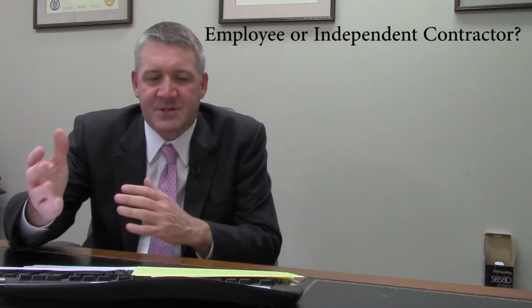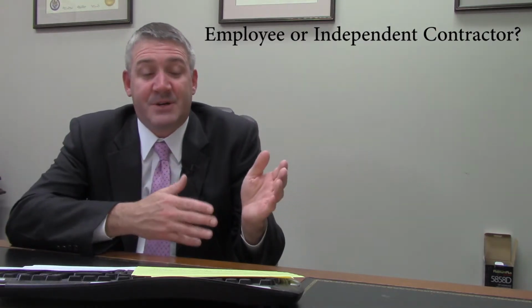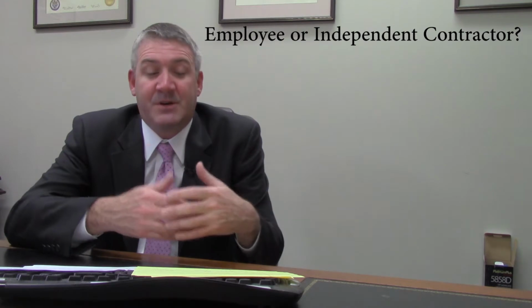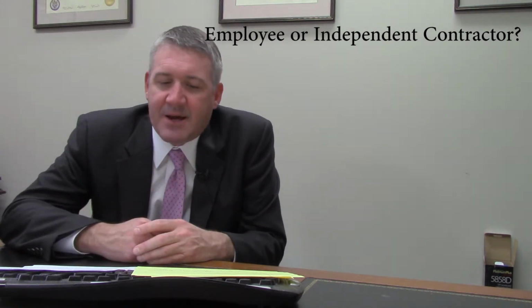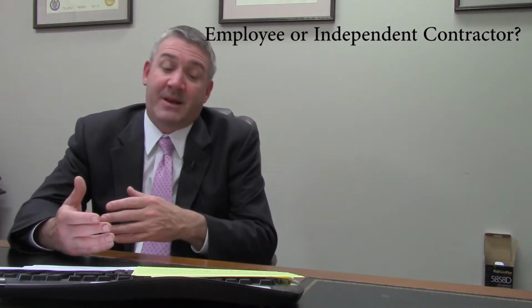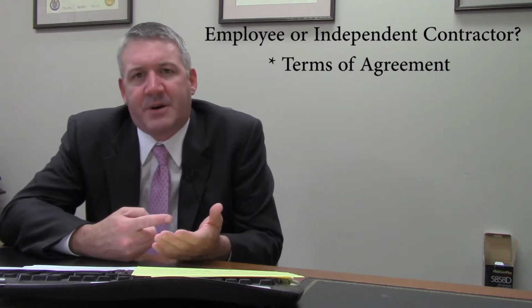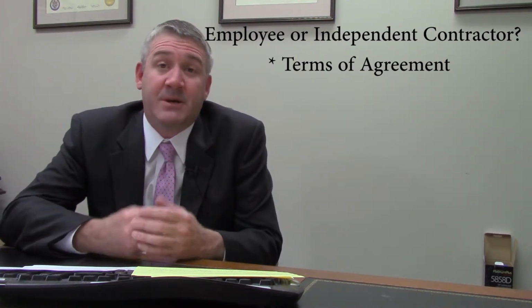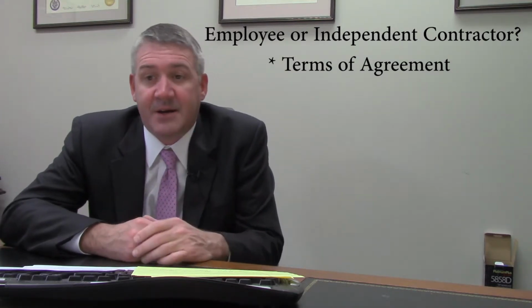Independent contractor versus an employee, it is different because with an independent contractor, you are not an employee because of the absence of that master-servant relationship. And there are going to be key factors to determine whether you're an employee or an independent contractor. For example, the terms of the agreement between the parties. Is it saying that you're an employee, or is it calling you an independent contractor? Are they providing you with a 1099?